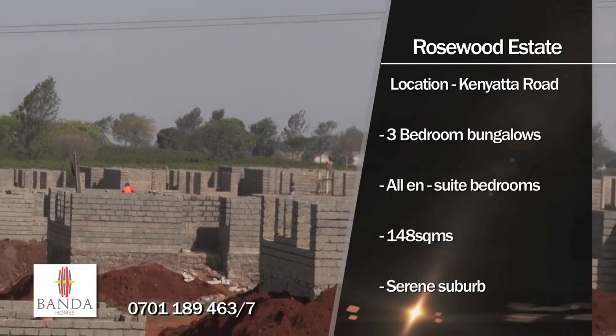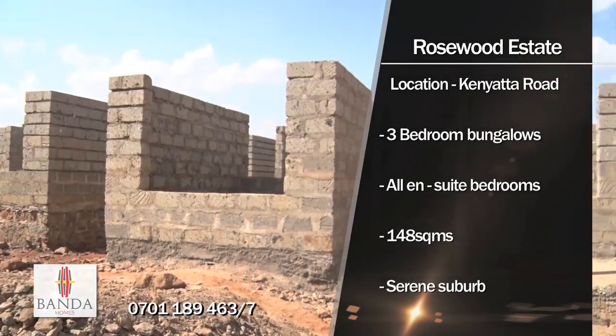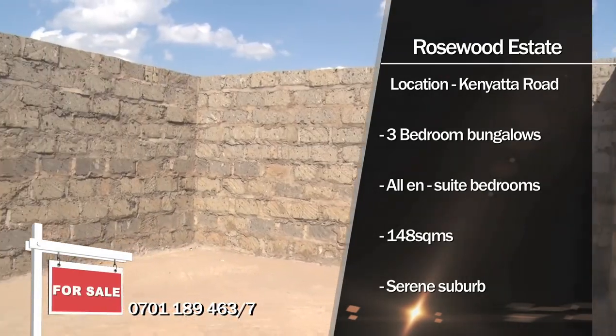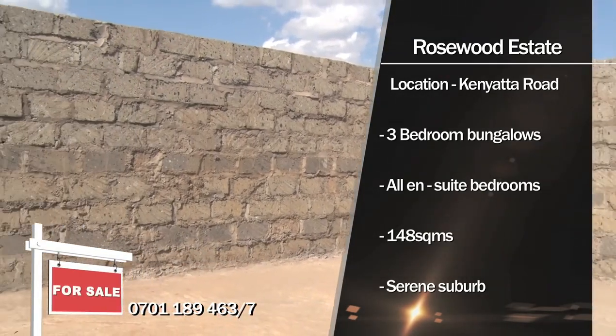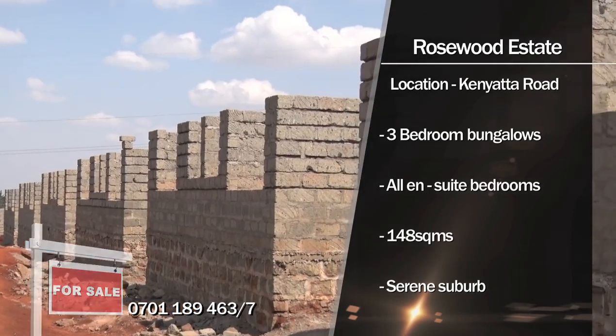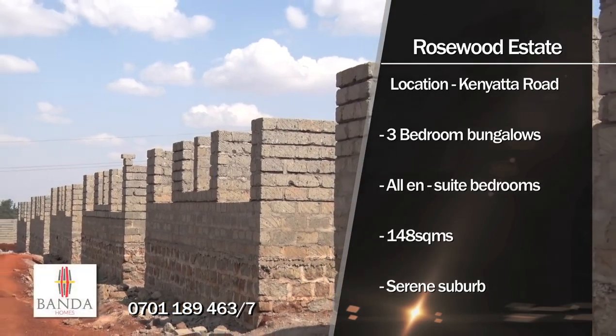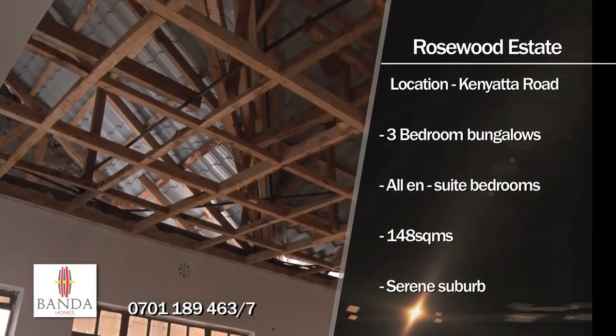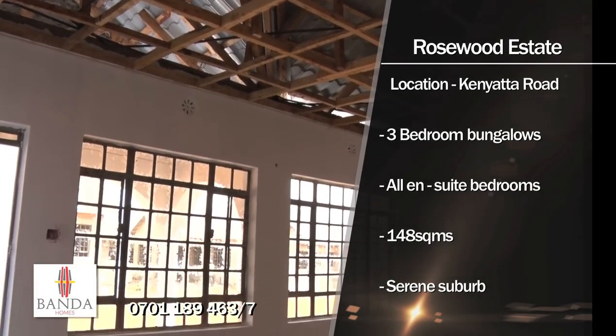Rosewood Estate consists of three bedrooms, all ensuite bungalows with a plinth area of 148 square meters. This project is set in a leafy, serene suburb away from the hustle and bustle of the city, as well as designed with modern-day utilities that perfectly fit family needs.